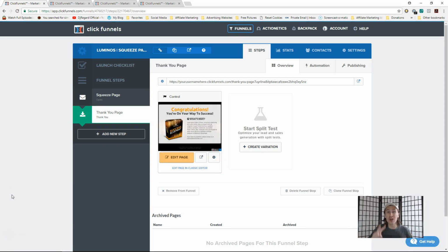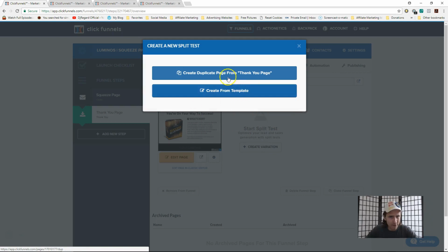Moving on to pro number 2 of ClickFunnels is that it's an all-in-one, all-inclusive funnel builder, which means it has a built-in split testing feature, it has stats and data keeping, it has an autoresponder, it has contacts that you can keep and maintain. It pretty much has really everything you need on a basic level. I'll get into that later on. But if you want a little bit of this and a little bit of that, ClickFunnels has everything you need. So for example, here I can create a variation for split testing.